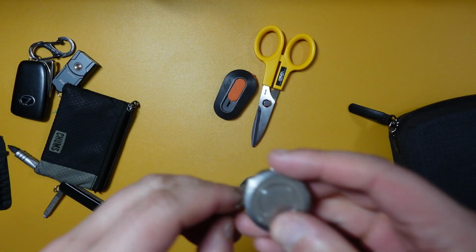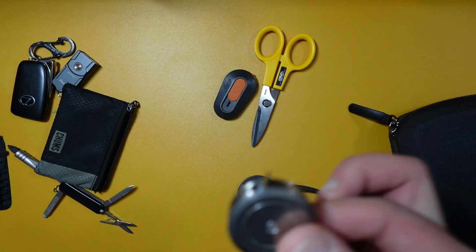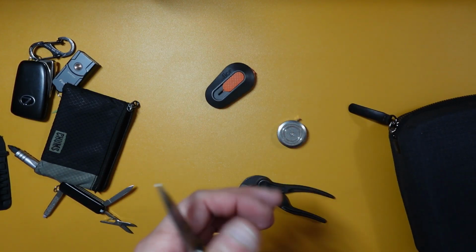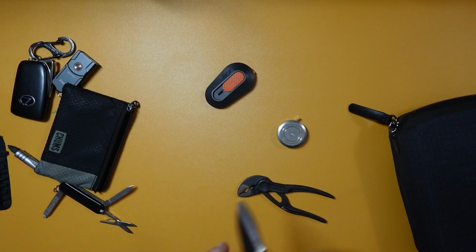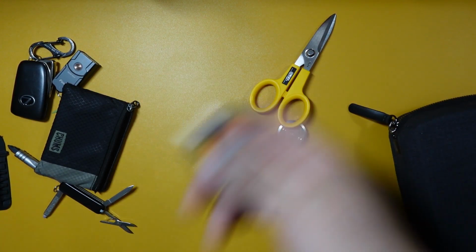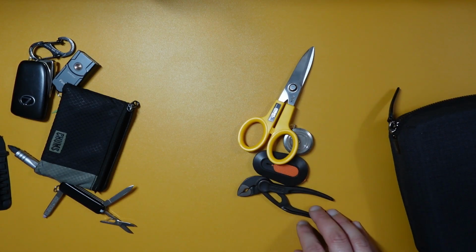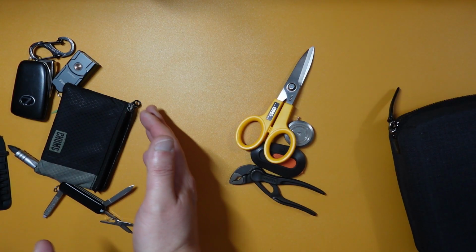And I use these for measurements for random videos. I like this, the TI Tech Accessories titanium tape. And I swear by Alpha scissors. I think they're just really awesome. And I find that I use that slice. I use these all the time for opening up all my packages. So these are very often used, but not in my pocket. This is what's actually in my pocket.